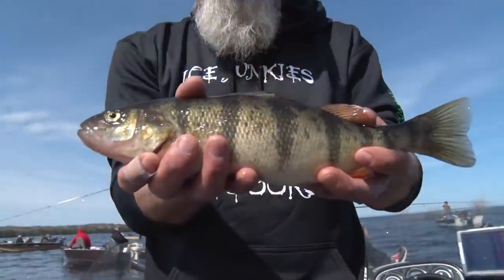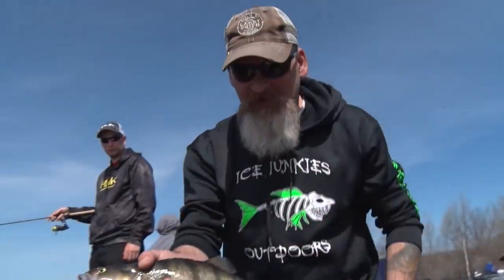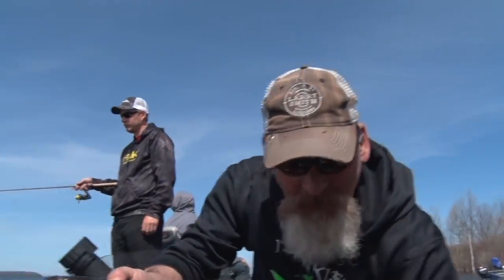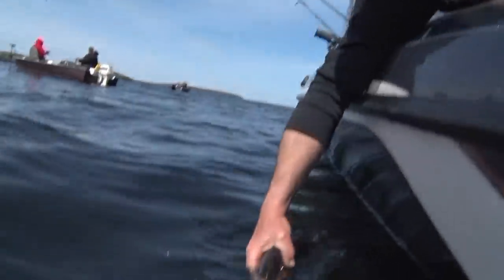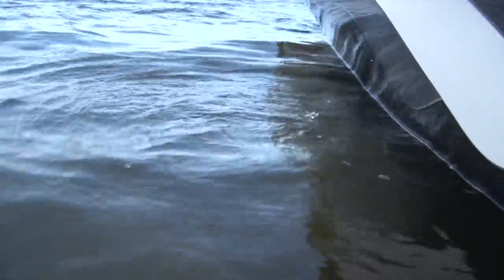I like the other ones, so we're going to let this one go. But that's got to be all at 12 inches, eh? Maybe even 13. These are big girls, big females. I want to let these bigger females go so they make some more perch for us. There you go, girl. All right, that was fun.